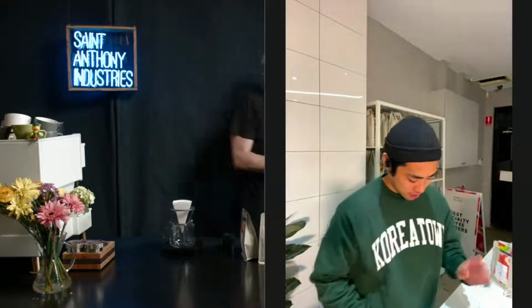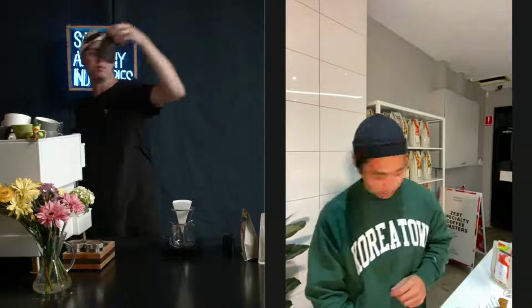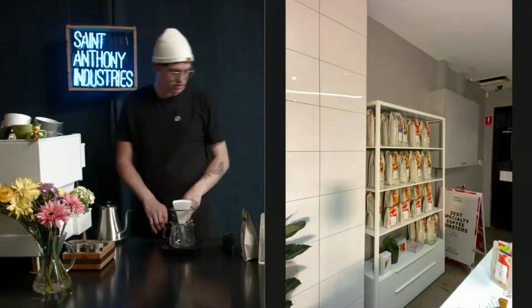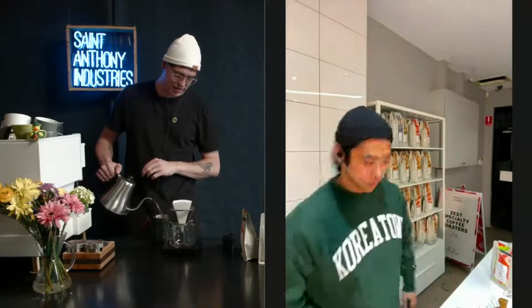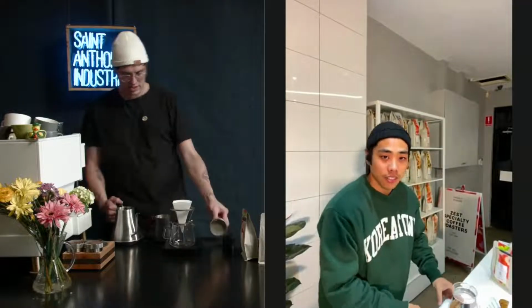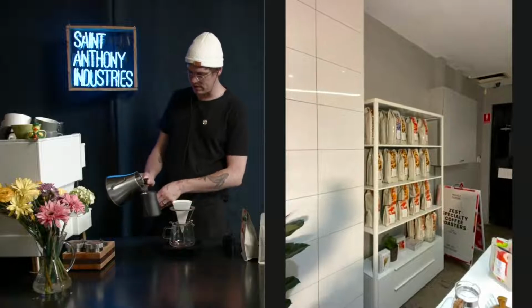Okay, I got hot water here. I'm going to use our Perfect Pour kettle. It holds just over 500 grams of water. I like pouring with it because it's tiny, and we're actually highlighting it this week, so I'm going to pour it out like this. See if I can do this without spilling.